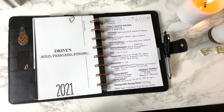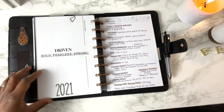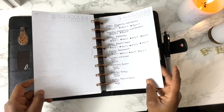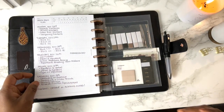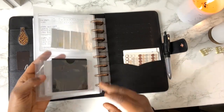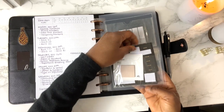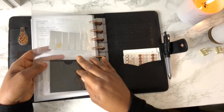And then I'm actually gonna write out the definition for driven here, but this is the word of the year. And then I just keep some notes back here for work, team meeting that I had, a study plan for something I was studying for, and then a couple of, this is just like a little dashboard with some sticky notes, page flags. I got these from Cloth and Paper, that says email meetings, and then some sticky notes.